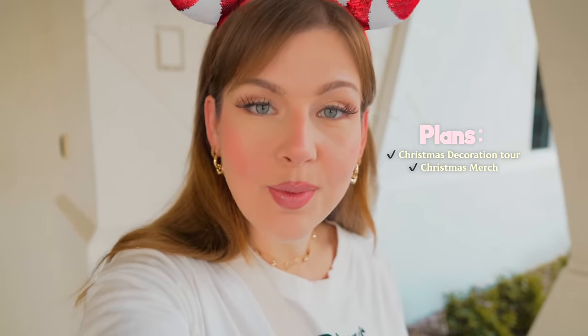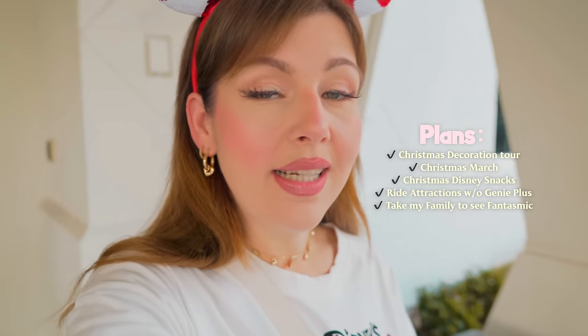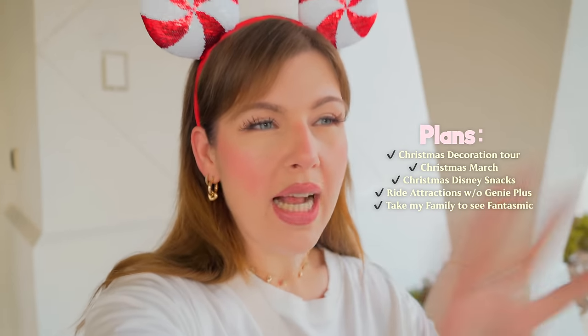Let's go, shall we? Hello guys, so today I'm very excited because we are heading to Hollywood Studios, and in my opinion, Hollywood Studios is one of the best dressed parks for Christmas. So on the agenda today, we want to see all the Christmas decorations in Hollywood Studios, and we also want to see if there's any cute Christmas merch. We also want to see if there's any cute, delicious Christmas Disney snacks. And we're also wanting to ride some rides and finish the night up watching Fantasmic, because Dean, my husband, has actually never seen Fantasmic since it's been redone.